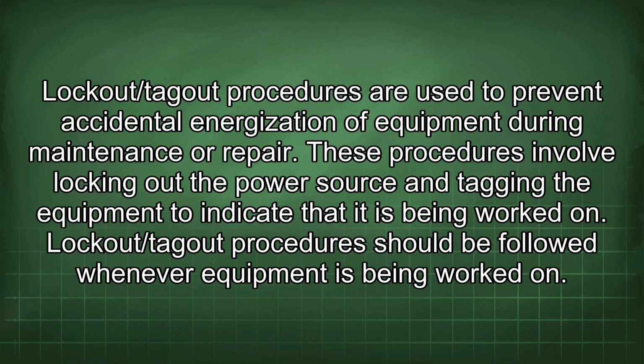Lockout/tagout procedures are used to prevent accidental energization of equipment during maintenance or repair. These procedures involve locking out the power source and tagging the equipment to indicate that it is being worked on. Lockout/tagout procedures should be followed whenever equipment is being worked on.